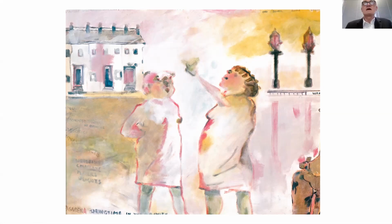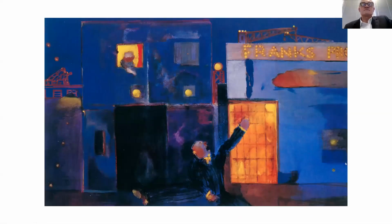He was from a working class background. And I think this is juxtaposed by a bridge over the Thames, leading to a better part maybe of London.